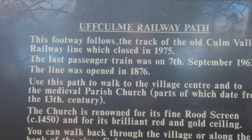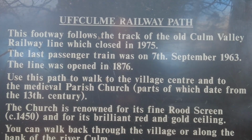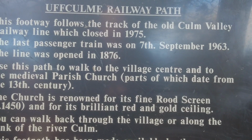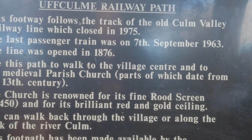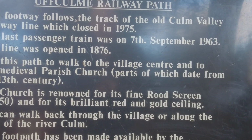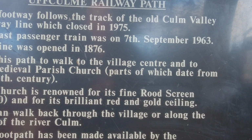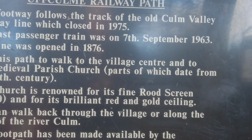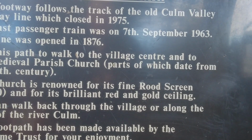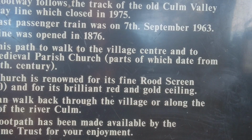So we have Uffculme railway path here. This footway follows the track of the old Culm Valley railway line, which closed in 1975. The last passenger train was on the 7th of September 1963. The line was opened in 1876. It says, use this path to walk to the village centre and to the medieval parish church, parts of which date back to the 13th century. Well, we've been to that church, and we've looked at the rood screen and the ceilings, etc.